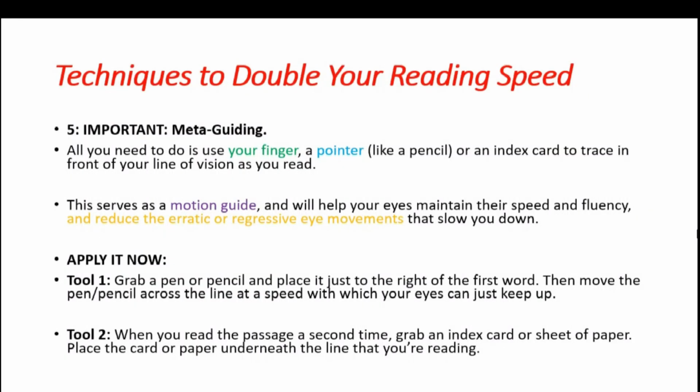Metaguiding, important. All you need to do is use your finger, a pointer like a pencil or a pen, or an index card to trace in front of your line of vision as you read. This serves as a motion guide and will help your eyes maintain their speed and fluency and reduce the erratic or aggressive eye movements that slow you down. Apply it now. Try reading the passage with two different tools.